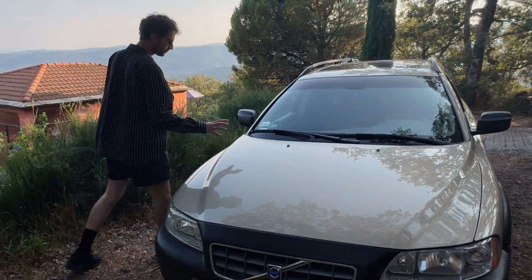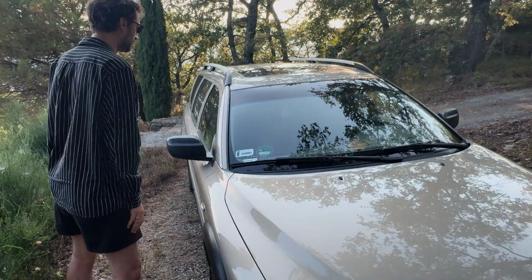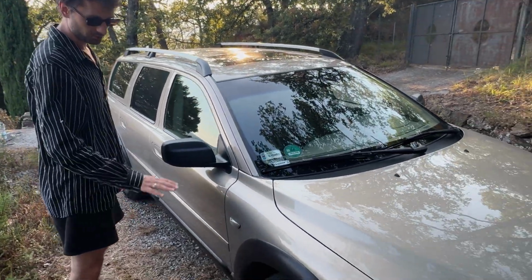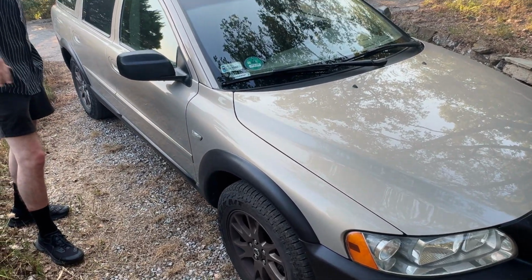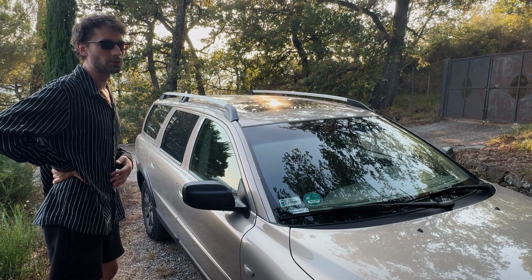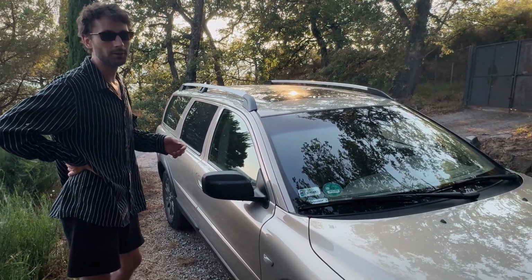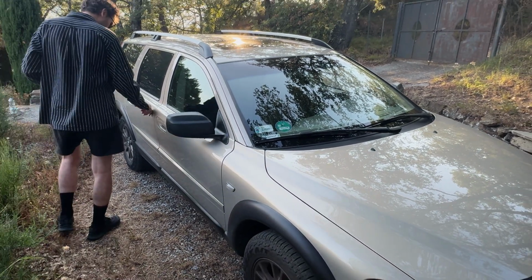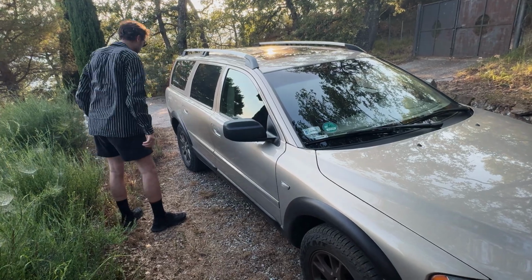And let's make one thing clear: this car is made for rough roads, and not talking off-road, but it's with a little bit elevated body. It can definitely get you onto roads that you wouldn't take a normal estate car. So as you know, there's some new damage here to the paint.